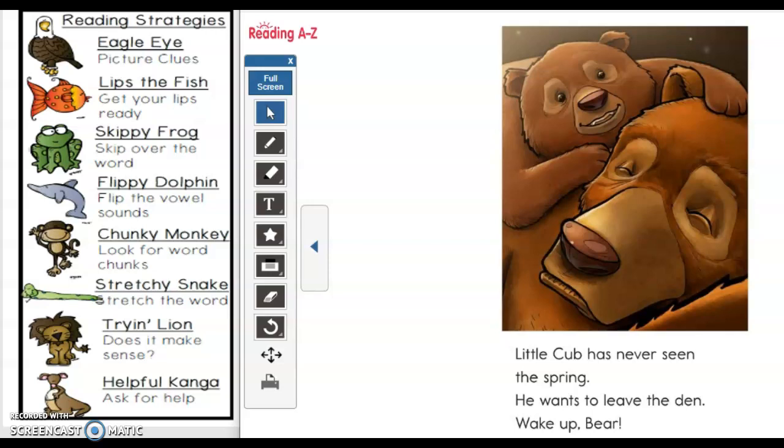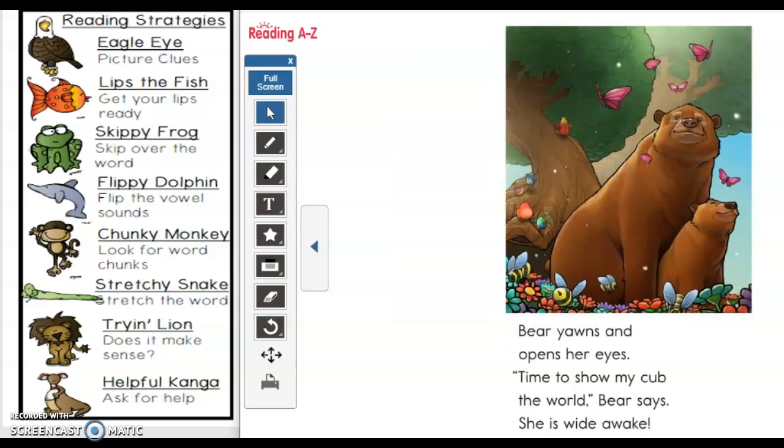Little cub. Little cub has never seen the spring. He wants to leave the den. He wants to leave the den. Wake up, Bear. Bear yawns and opens her eyes.